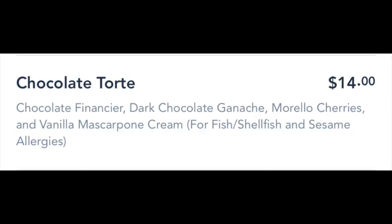So I have asked for dessert to go, and there is a chocolate tort with a chocolate financier, vanilla mascarpone cream. It doesn't say it's gluten-free, but she said that was one of the 2 gluten-free options. So that's what we're going with. I'm going to take that to go. So you'll probably see the bill, or I may rearrange it, and we'll do a review of that when I get back to my room right before I'm done for the evening. But that way I can pack and crawl right into bed with a cozy chocolate belly.